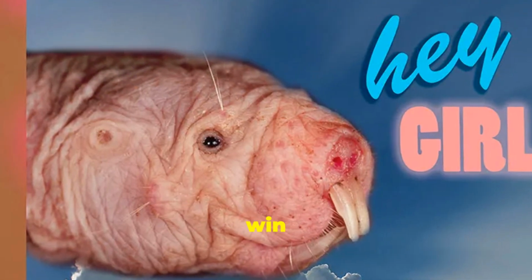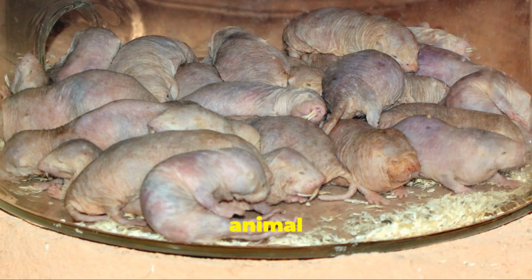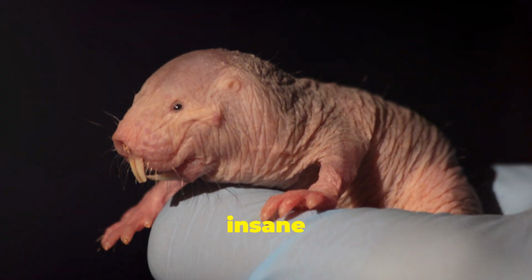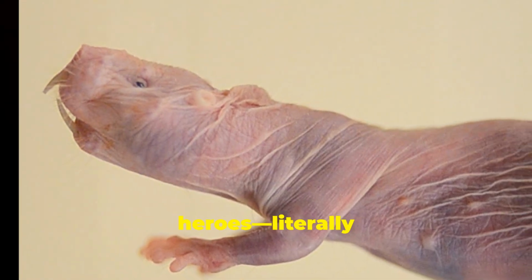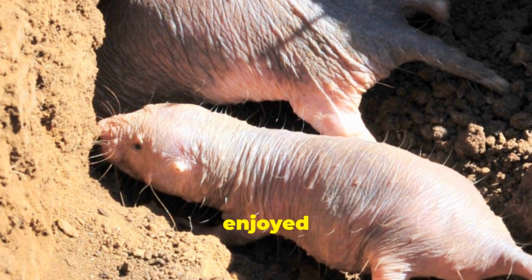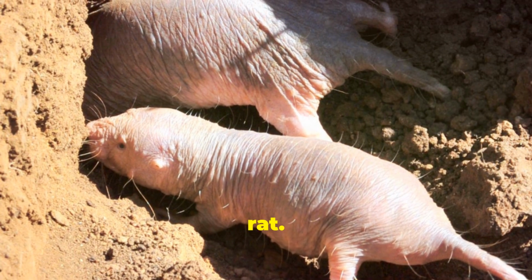Naked mole rats might not win any beauty contests, but they've got some of the most mind-blowing superpowers in the animal kingdom. From their pain resistance and ability to survive without oxygen, to their complex social structure and insane longevity, these creatures are true underdog heroes, literally living under the earth and defying nature's odds at every turn. I hope you've enjoyed this look into the weird and wonderful world of the naked mole rat.